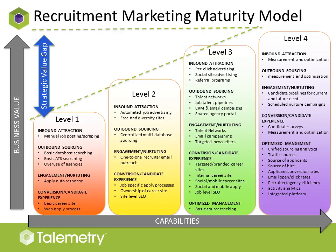So level 1, this is the maturity model we put together, based on our experience. We've got hundreds of clients, and we have even more prospective clients that we talk to. So we're out there in the field, talking to organizations trying to solve this problem or take advantage of this opportunity. So we broke it out into 4 levels. As we look at it, level number 1 is the basics.